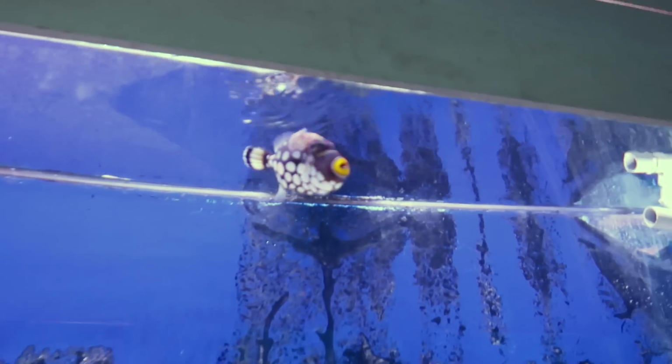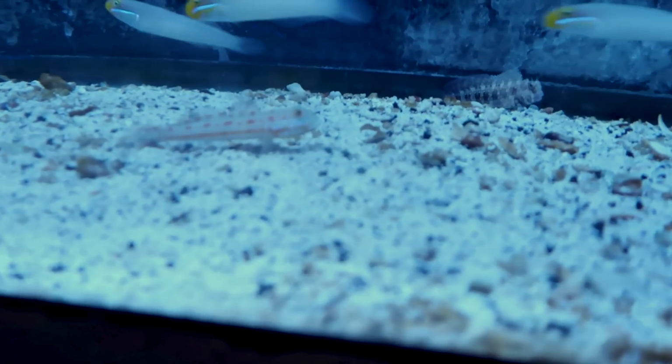Look at that. There's some more saltwater stuff over here. Oh, he's sick. That is awesome. Oh, look at him. We got some rockfish. Wow, that's cool. Little gobies? Yeah, little gobies actually. And then we got some more Nemo fish over here. My grandpa had one of these. Really? Yeah. I don't know too much about saltwater fish.